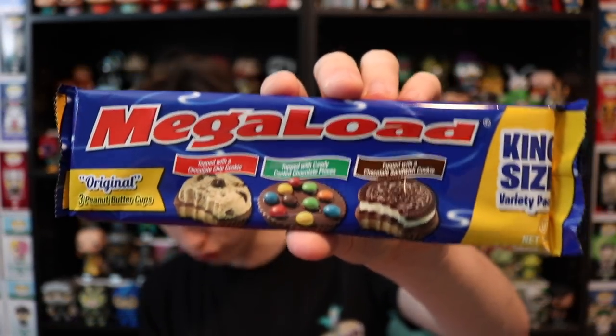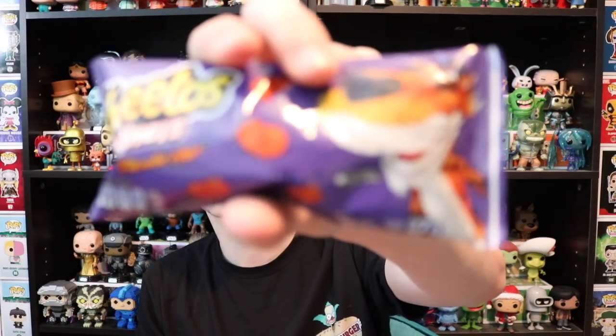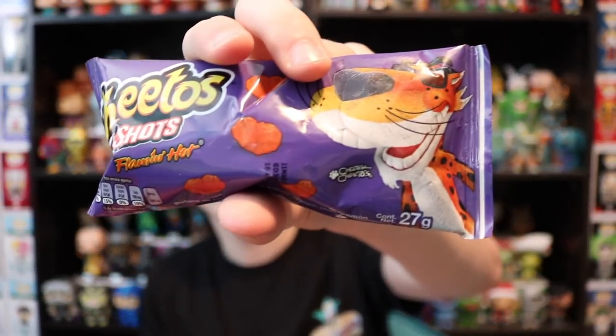What is this? King-size Megalode, guys. Look at that. That thing looks huge. And guys, there's so much other stuff in here. Haribo droppings, Cheetos shots. Cheetos Flamin' Hot shots. That looks good. Look at that there, guys.